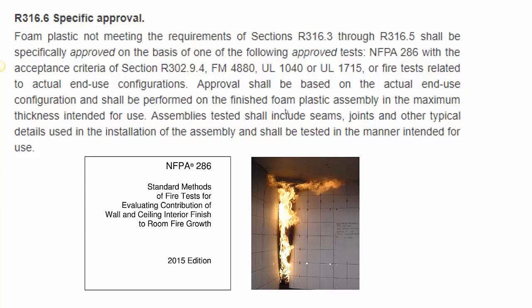So if you ever have somebody coming to you saying, hey, we've got this newfangled product and it's magic and it does all these wonderful things, and you can go ahead and install it in all your homes, as long as they have gone ahead and paid and gotten this NFPA approval for the product, then it would meet the specific approval. If it doesn't, then you can't use it, basically. So that's really all I was talking about when we refer to section 6 here in a second.